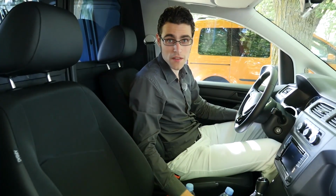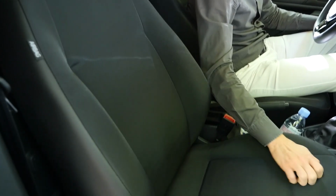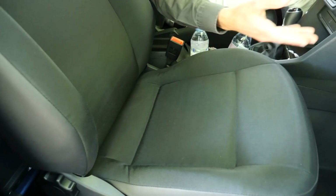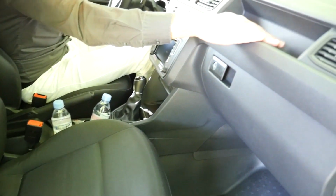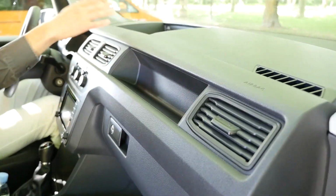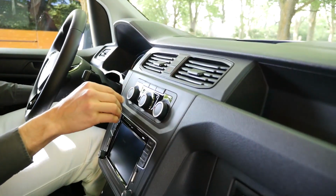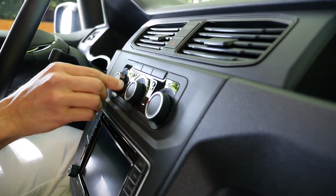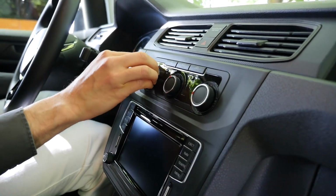So what has changed here in the cockpit? First of all, these are the basic seats with some very robust fabric. It's not as comfortable as in the passenger version, but it's even more robust here for the commercial use. Then we also don't have design features here in the cockpit front, just another space here, and everything is kind of simpler. This is also the Blue Motion version with the most fuel saving variant. Therefore, we don't have the Climatronic, but the simpler air climate control here. This feels a little bit cheaper as well.